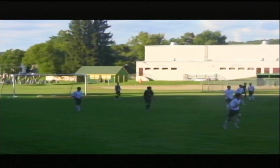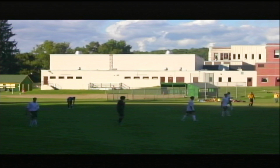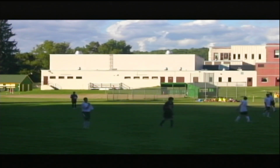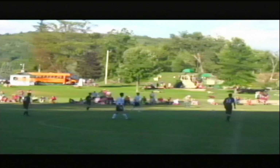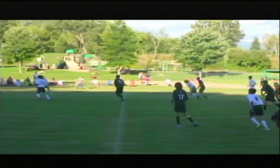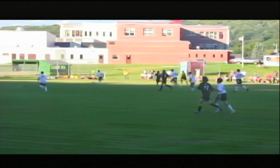Good thought. Number 12 from Green Mountain, trying to catch Smitty. Senior attacker Addison Provence saw that the West Rutland keeper was off his line a little bit and took a chance from a long ways out, and it was pretty well hit.